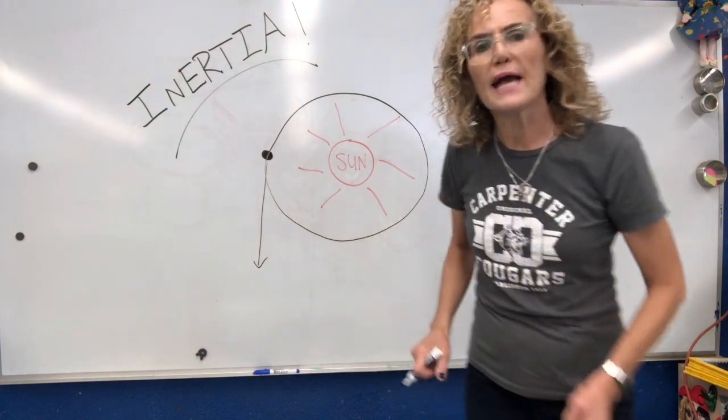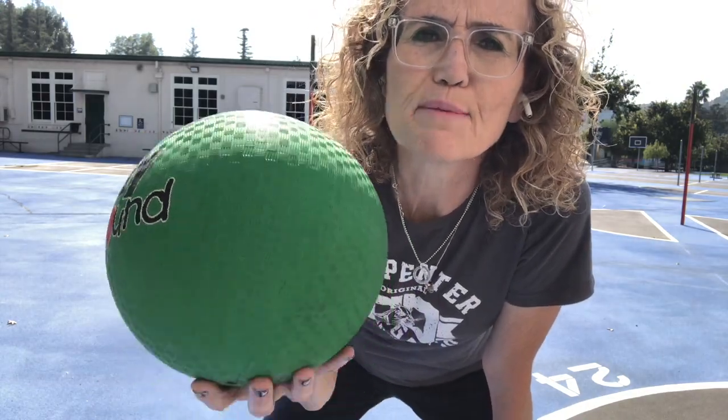I'm going to go outside and do an experiment that shows this. So I want to see how this ball moves when I give it a push. I want to see if it does something interesting or out of the ordinary. Okay, here goes.